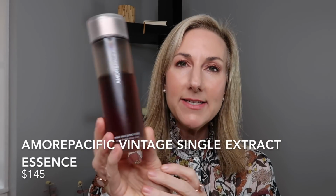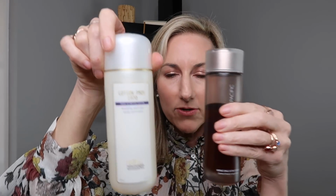For hydration, I have fallen in love with this essence. This is Amorepacific, and this is the Vintage Single Extract Essence. You guys, it's loaded with antioxidants. As you can see, I'm taking a nice little dent in this. I bought this at one of the Sephora VIP sales, and I'm so glad I did because I love this essence. Really hydrating. Because it has antioxidants in it, it gives my skin a little extra oomph. The way that I use it is I will use my liquid exfoliant, and then afterwards I will put on my essence to start building in moisture.